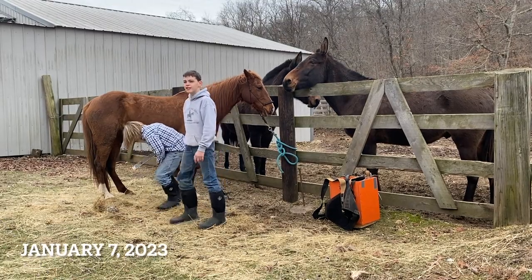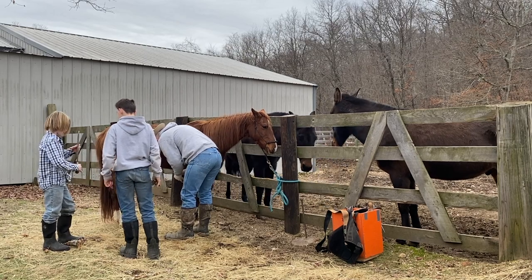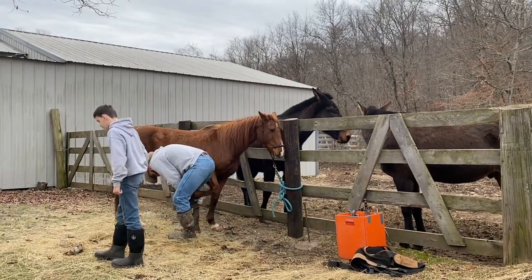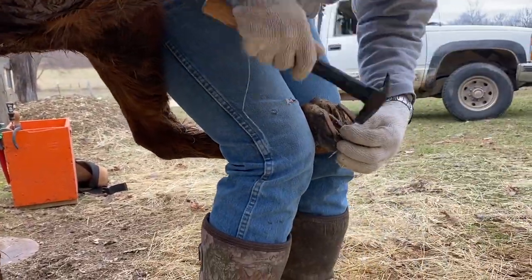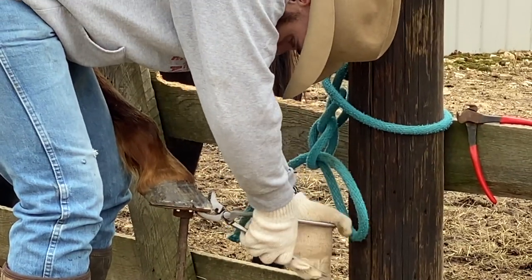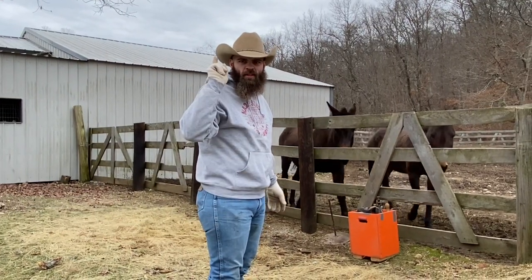So Red lost a shoe again and they're going to put another one back on her. Watch out, Red, let me in there. Let's get this done. Now, I'm gonna put my tools up and I'm gonna tag those two calves.